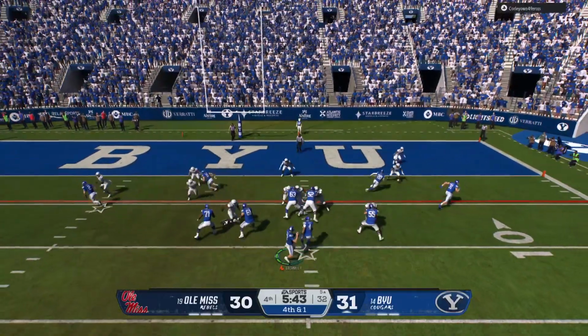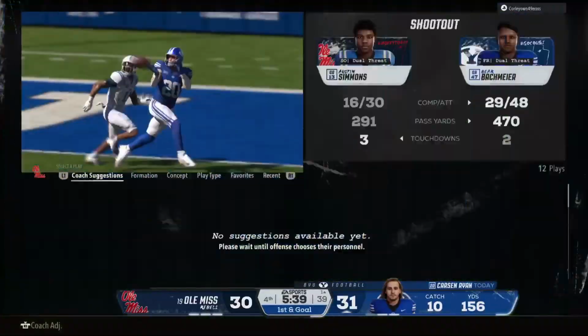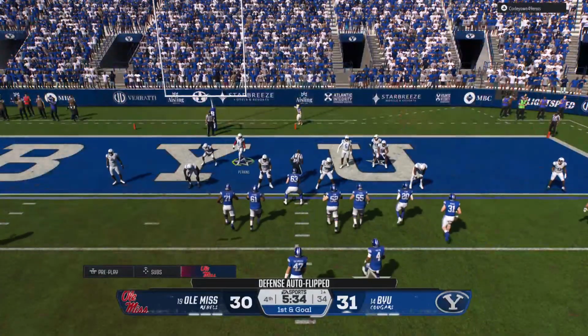I got to save time. I got to save possessions. What do I do? Big tight end makes the grab. First down, still on his feet. They'll get him stopped just short of the end zone, but they're in business here with a first down.